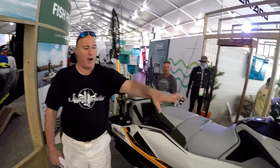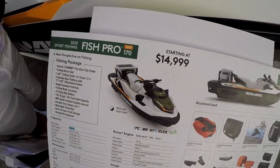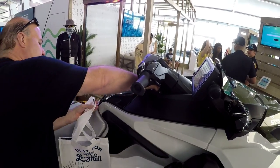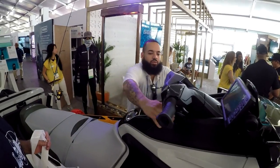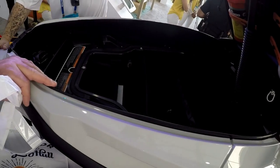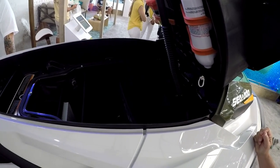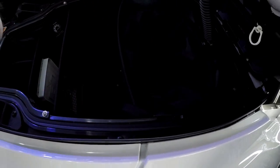Okay. It looks like it's starting at 15 grand. So let me just show you. Are you allowed to touch things? How do you open it? I just want to show the compartment. Oh, wow. Like on the other jet skis, the old ones, the compartment used to open like this. So now they did it this way, so you have access. This thing comes out. You can use it as a bag.